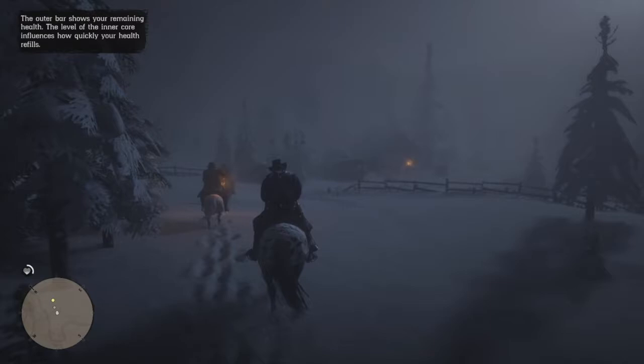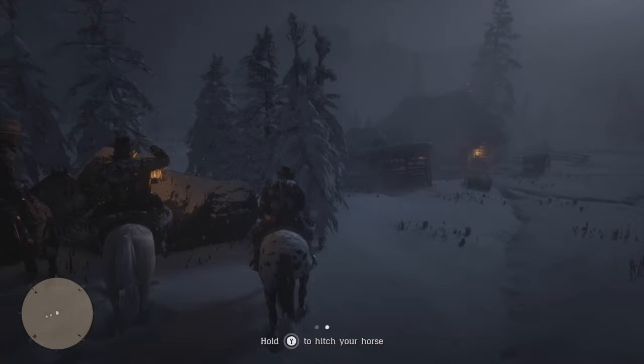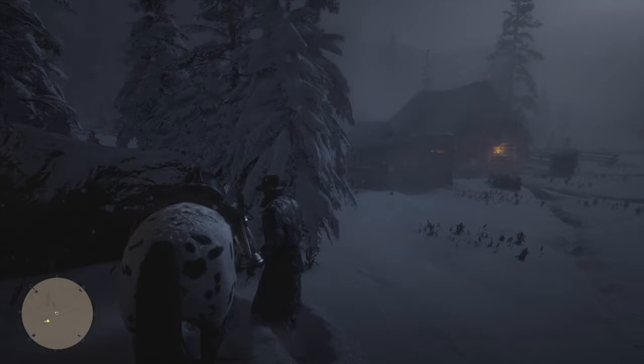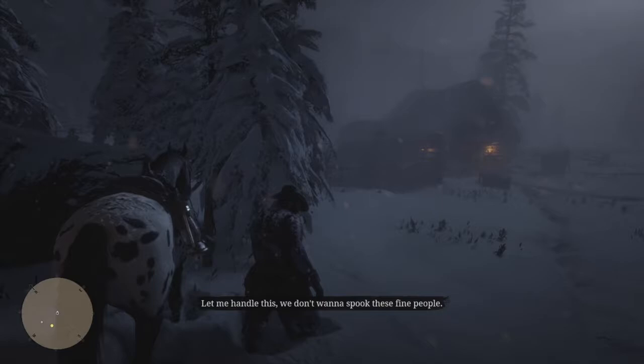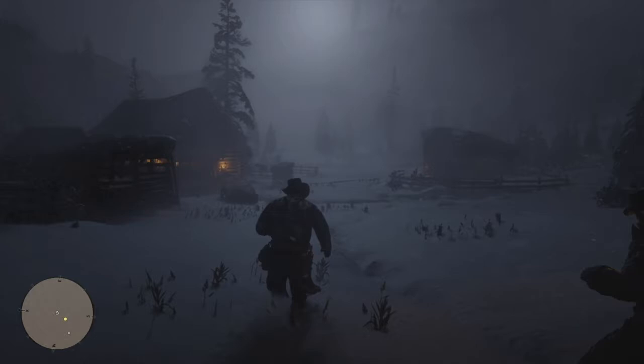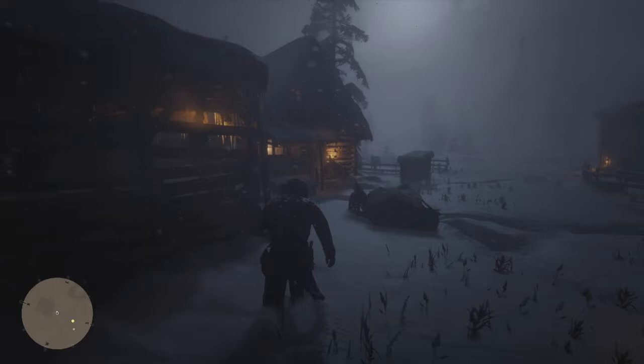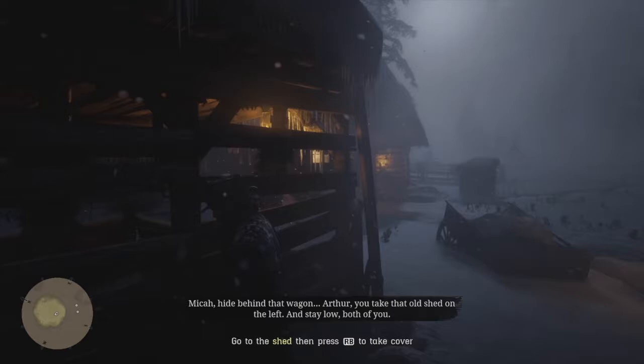Let's hitch up here. Let me handle this. We don't want to spook these fine people. Sounds like quite the party. You two, get yourself out of sight. One lonely man is a lot less intimidating than three nasty-looking degenerates. Micah, hide behind that wagon. Arthur, you take that old shed on the left and stay low, both of you.